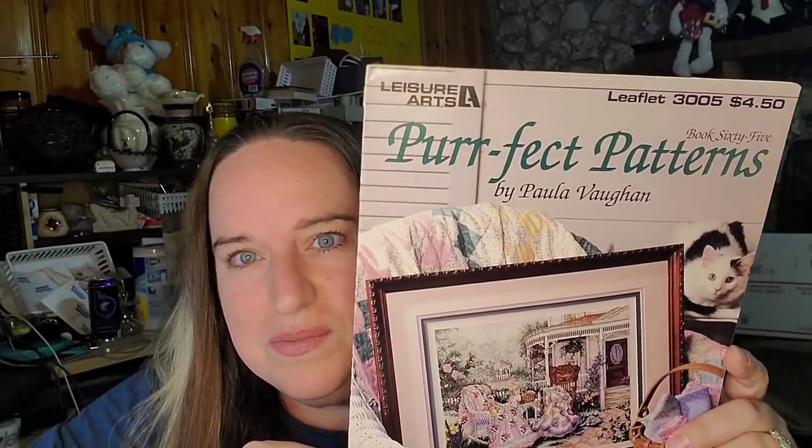Up next is another one of the cross stitch books. This one is called Perfect Patterns by Paula Vaughn. I got this at the garage sale for 50 cents. It sold for $11.99 plus shipping. The buyer paid $17.99 all in. So when you're looking these up, make sure you do your research. Don't price them all low because some of them do sell pretty high.